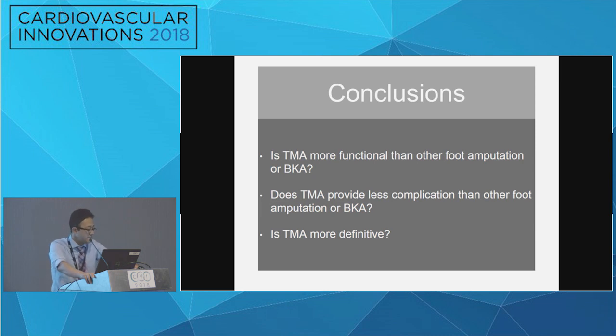So is transmetatarsal amputation more functional than other foot amputations or BKA? If you look at those data, that statement is not really true. Does TMA provide fewer complications than other foot amputations or BKA? We looked at the reamputation rate, and again, that statement is not true. Is TMA more definitive? Again, the reamputation rate is not as low as we think, and that statement is not true either. Thank you.